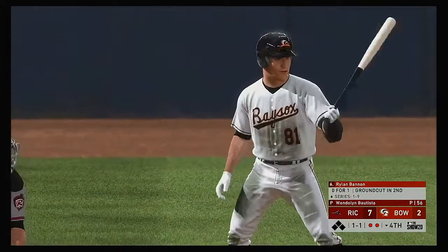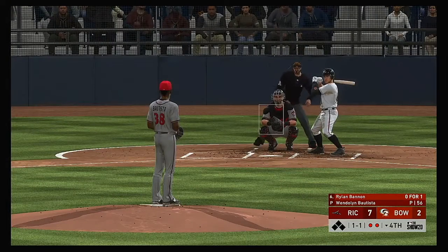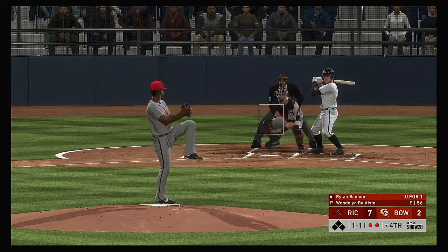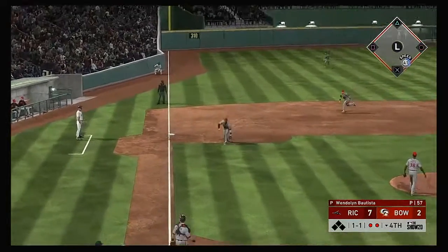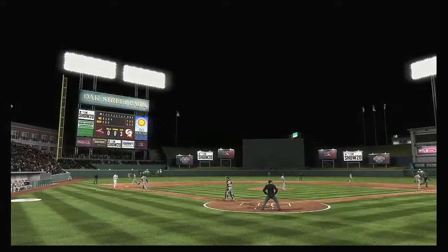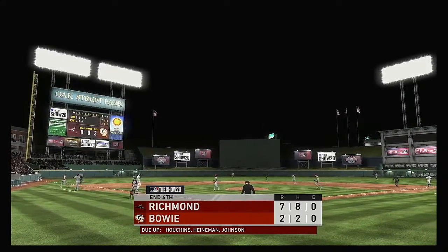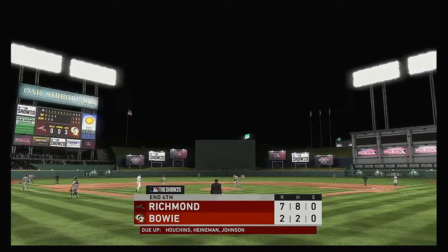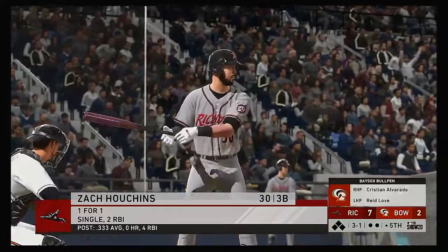At the plate, Rylan Bannon. He got on top of one and was a ground out victim last time. Weakly hit to third. He's got it. And the off-balance throw gets him as he takes away a hit and the side is retired. Ready for another shot now, Zach Houchins.